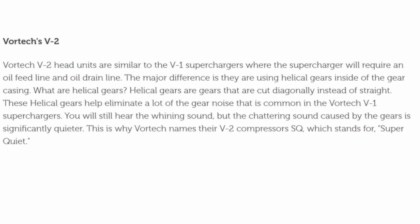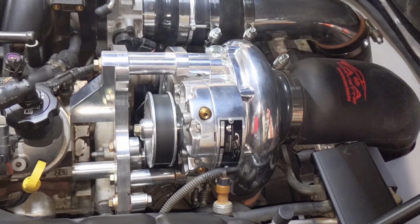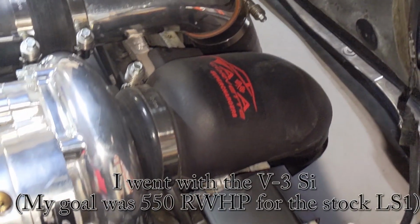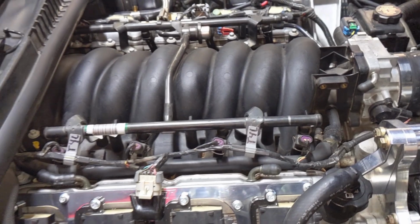You also can choose each head unit in the V2 model, which plumbs its oil from the engine rather than being self-contained like the V3. Now, I researched this a lot when I made my purchase, and at the end of the day, I went with a self-contained unit to prevent cross-contamination in the event of an engine or a supercharger failure at some point down the road.